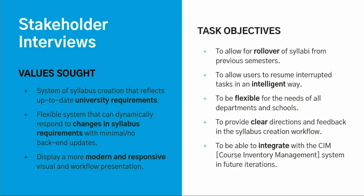And then at the user level, they had task objectives in terms of, well, we need to allow people to roll over a syllabus they've already created from previous semesters, and being flexible for the needs of all kinds of different departments. The design department and engineering department may have some radically different sections of their syllabus and so on and so forth. Again, we don't need to worry about the details of those. The point is, there were different sets of objectives, okay?